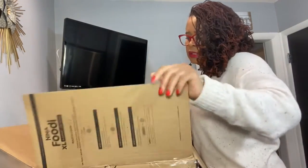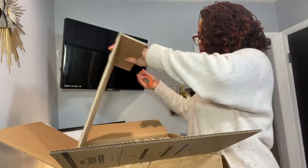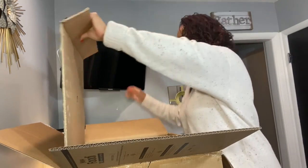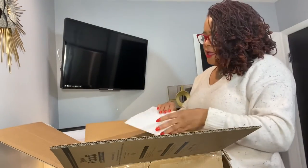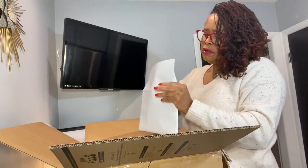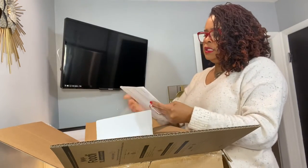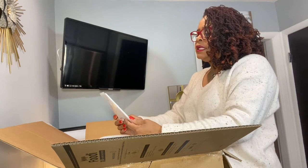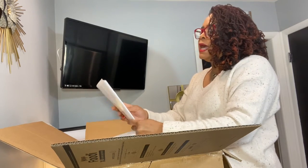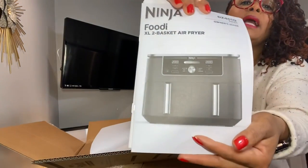I'm almost regretting this. I should have waited till my husband got home. Be like, babe, open this box. All right, let's see what we got. Okay, first off, this is the Ninja Foodie XL 2 Basket Air Fryer. This is the owner's guide. So this is a picture to show you what it's going to look like.